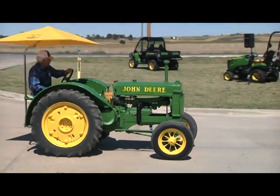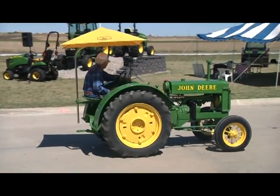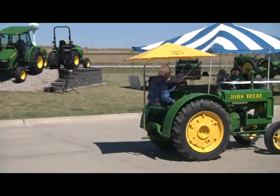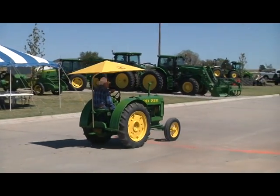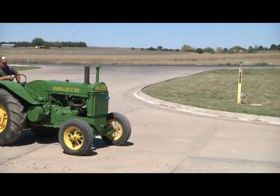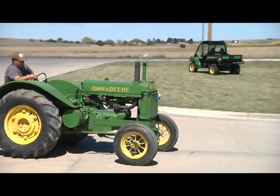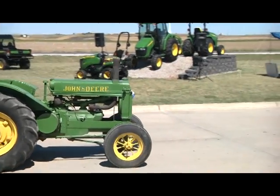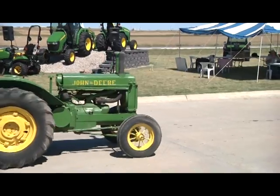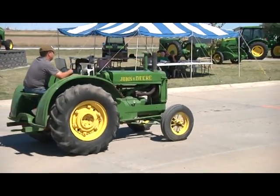Folks, Larry Dennis, Kensington. Larry Dennis, and he is driving a 1937 John Deere BR. He's got the sunshade up, folks. He anticipated a hot day. Folks, this is going to be Jeremy Dennis from Kensington, Kansas. I'll bet related to Larry, obviously. This is a 1937 John Deere AR.